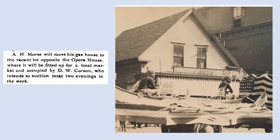According to the October 8, 1887 Franklin Sentinel, Aaron Hartwell Morse moved his gas house to the vacant lot opposite the Opera House. This building was moved to this location before the big brick building and the furniture building were constructed. They would be constructed the following year. As the article states, David W. Corson established a meat market in this building.